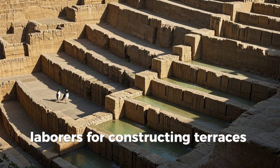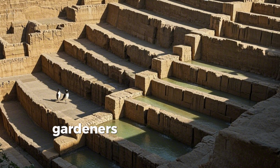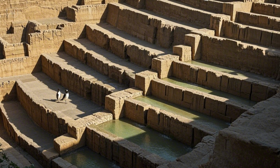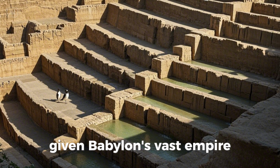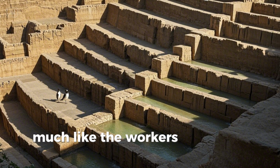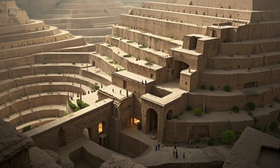laborers for constructing terraces and laying bricks, gardeners and agricultural experts to manage plants and soil quality. Given Babylon's vast empire, workers may have been recruited from across Mesopotamia, much like the workers who built the ziggurats.